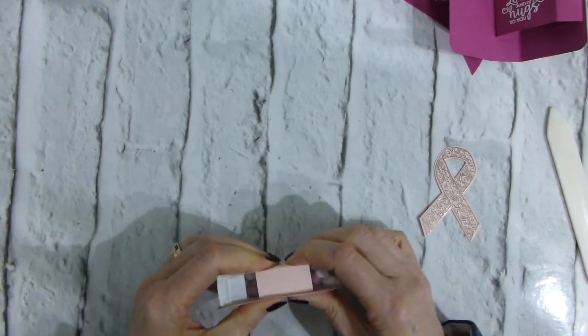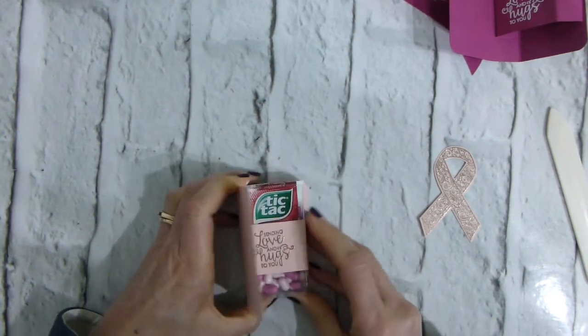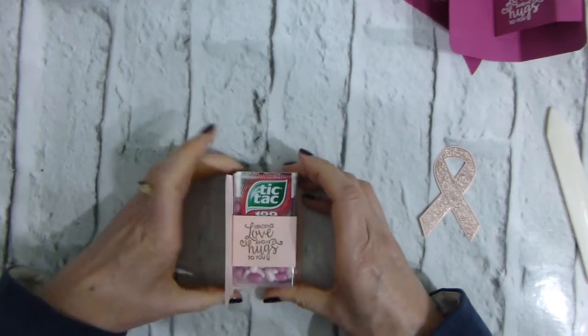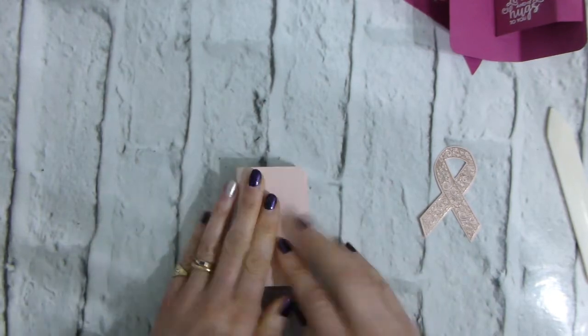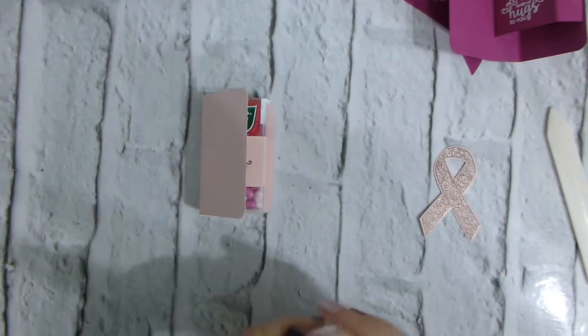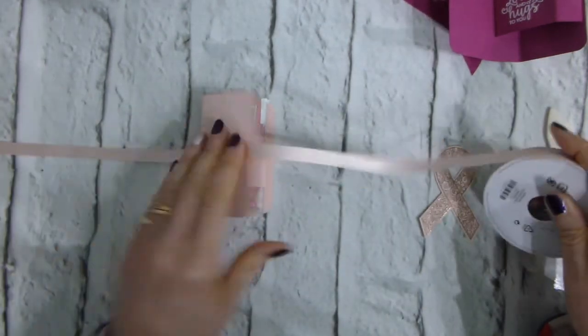Lift up your back cover, although you can of course just slip the, I say famous last words, yes, you can just slip the Tic Tacs out. And I'm going to now leave them in there because it means everything else is easier to put together. So I'm going to use the shimmer ribbon this time. You need about 18 inches.